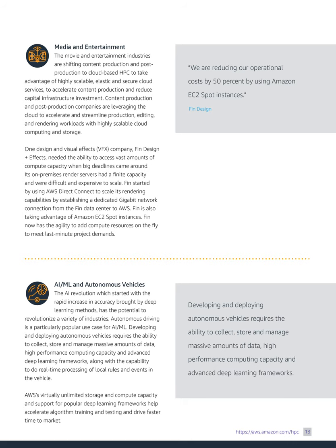One design and visual effects, VFX, company, Fin Design Plus Effects, needed the ability to access vast amounts of compute capacity when big deadlines came around. Its on-premises render servers had a finite capacity and were difficult and expensive to scale. Fin started by using AWS Direct Connect to scale its rendering capabilities by establishing a dedicated gigabit network connection from the Fin data center to AWS. Fin is also taking advantage of Amazon EC2 spot instances. Fin now has the agility to add compute resources on the fly to meet last-minute project demands.